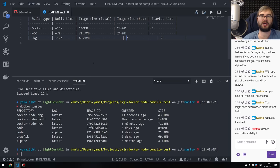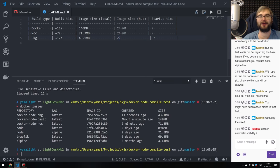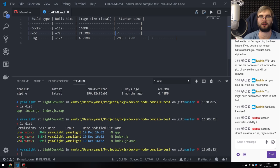And we cannot really, I mean, I guess we can look at the size of Alpine, but Alpine tags, it's 2 megabytes, okay. Yep, 2 megabytes plus, what is our, I guess we wanted the latest, and it is 36 megs. So, I mean, I don't know if it makes sense to have the image size from the hub because I guess it doesn't make sense to have this. So I'm just going to kill it. Just gonna remove that because it is kind of pointless. Remove this. Okay.